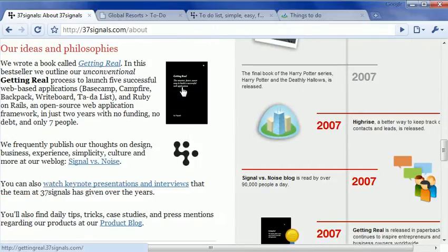Yeah, here it is. It's a book called Getting Real. It's free if you want to read it online, and it's kind of all about how to get things done and how to get the right things done from a company point of view. So I've read through some of this, not all of it, but yeah.